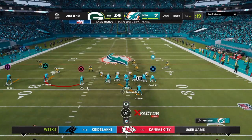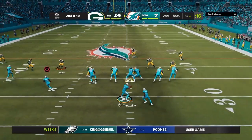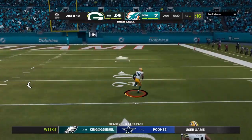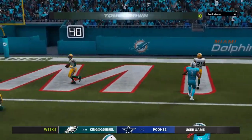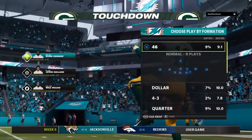So after the run for no gain, here's second and 10. Well, he tries to force it in, and it's intercepted. Picked up by Jonathan Jones and into the end zone. It's a pick six and a Packer touchdown.